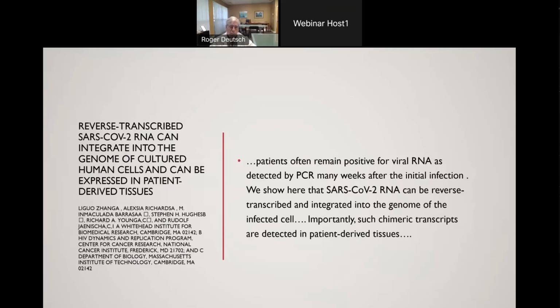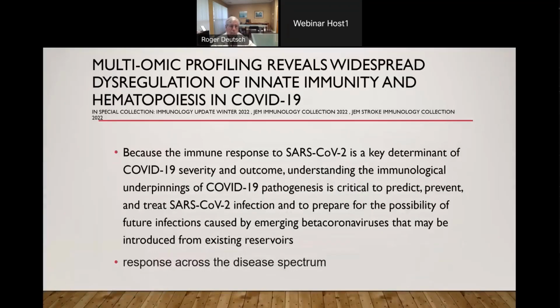So this fits in with what we were just talking about, that such chimeric transcripts are detected in patient-derived tissues, in the very same tissues where the ACE2 receptors, which protect us, which teach the cells to protect us, are downregulated.